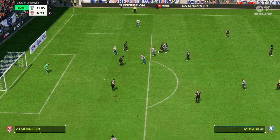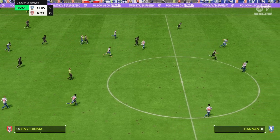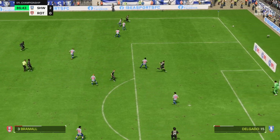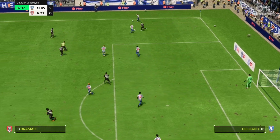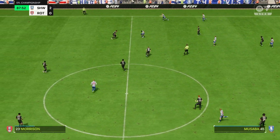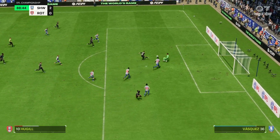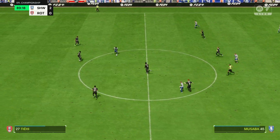Anthony Musaba. Well, that's how to keep the opposition at bay. This might be ideal for the counter. Crossing opportunity. Determined defending. Well, no stopping him. Can he finish? Terrific save.